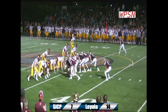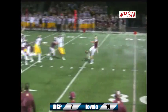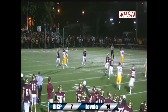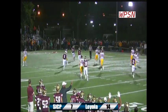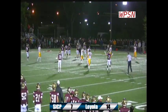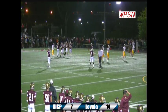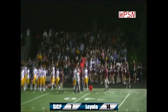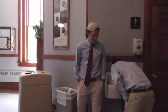All right, let's see if Loyola tries to block this punt. Punt gets off. It's almost blocked by number 54. That is Patrick Daniels. And that is halftime. Ignatius trails 14-7 in favor of Loyola. Let's see how the Wolfpack keep up at the start of the third quarter.